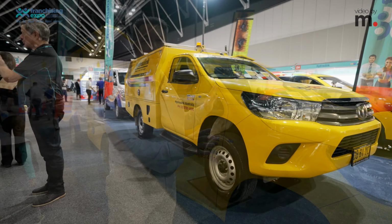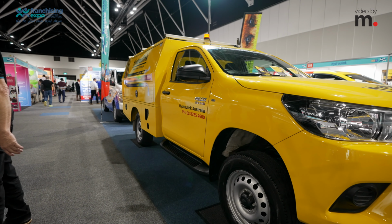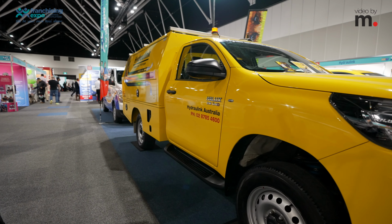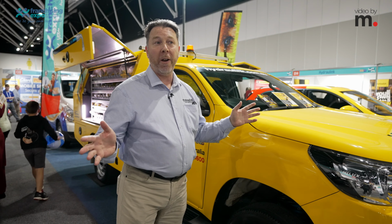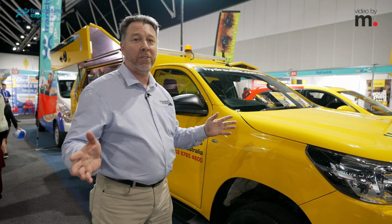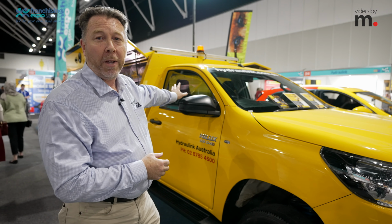Everyone comments about the bright yellow color scheme of our vehicles. The branding stands out, but also from a safety perspective, because our franchisees find themselves working in precarious environments on the side of a road, on a broken down machine. So these bright yellow trucks really stand out for people, and they make sure our technicians and our franchisees are operating safely. The other thing you'll notice is the body is made of aluminium construction.